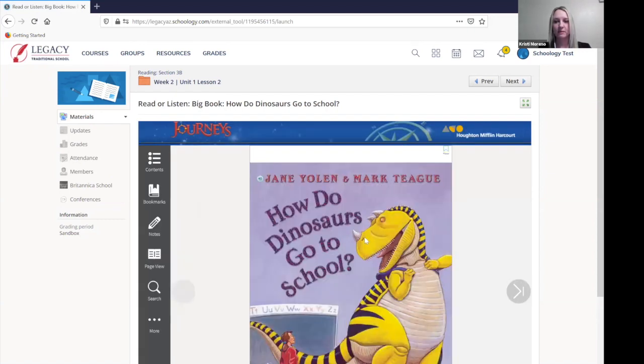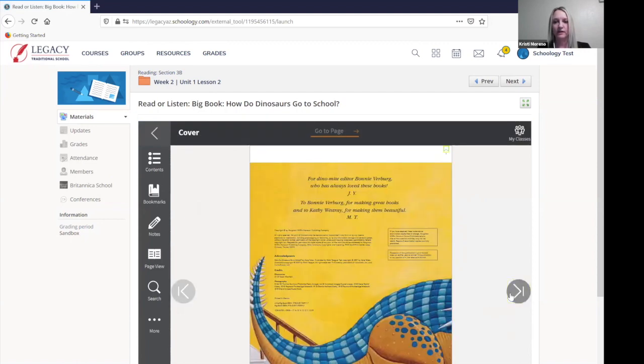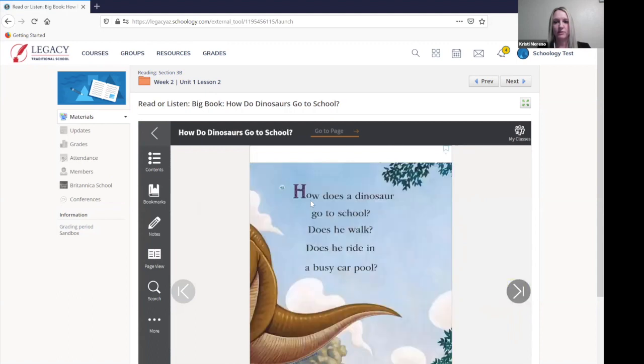So here's that main book we were introducing them to. And the audio, you can see, is a little bit different. Instead of having it on the left, we have it next to the text. And it will still highlight, get to the first page of the story.